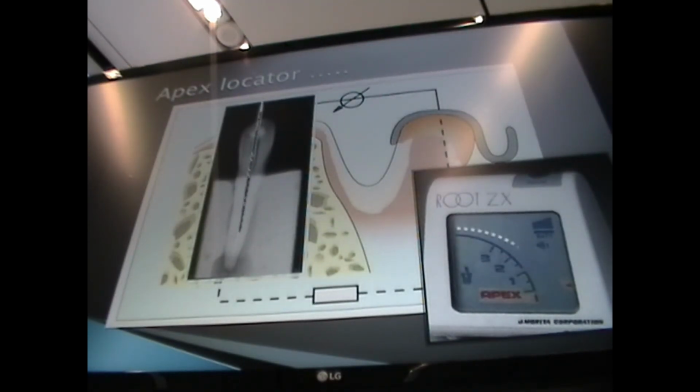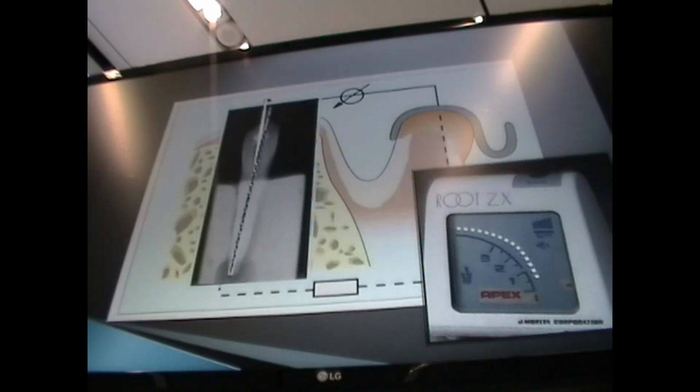It goes out, and when it goes outside the canal, it touches the PDL. This is a frequency apex locator. So it has a constant resistance at the periodontium, and it sends that information to the mathematical calculation that is in that machine. But it only works if you have latency, which means you have to go outside the tube. Which means what? You have to go out and go slightly back in to where your canal is.